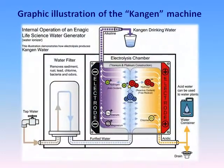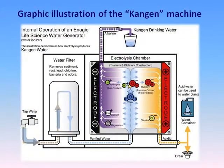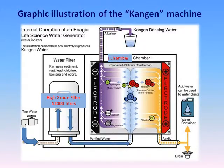This is a graphic illustration of a Kangen water machine. Tap water goes through a high-grade filter which will eliminate odor and impurities, after which it goes into an electrolysis chamber. At this stage, the water is electrolyzed and split into acidic and alkaline water. The level of alkalinity and acidity will be determined by the user.